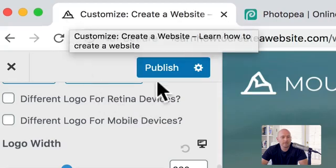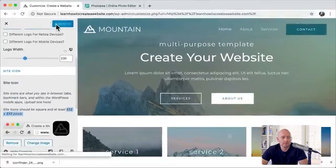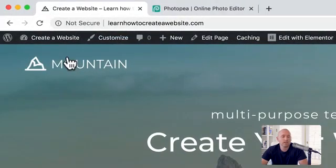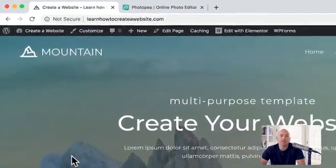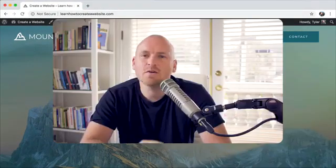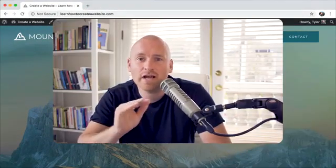Once we're done with that, we can click on publish, exit out of there, and now we have a logo in our site icon, which looks awesome. And that's how you create your logo and site icon or fave icon. So now the fun part, editing your actual website.